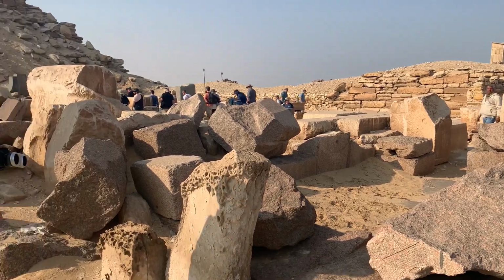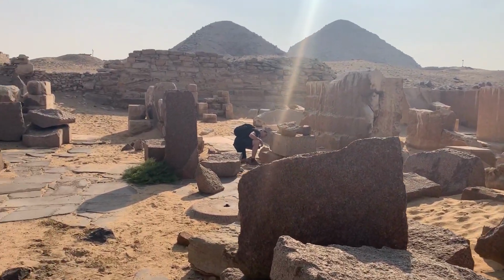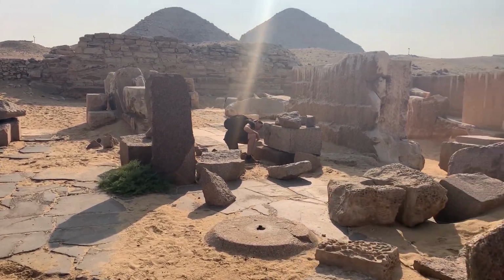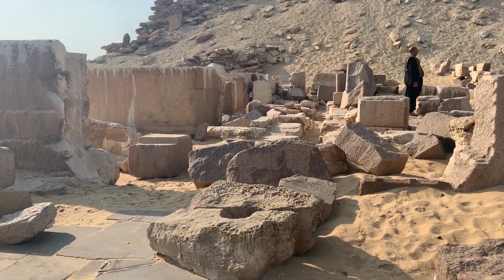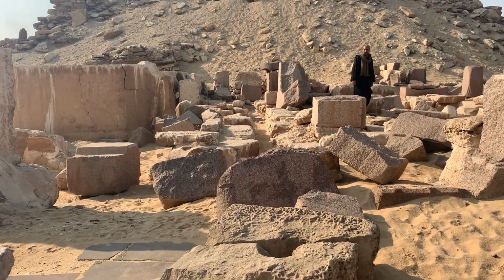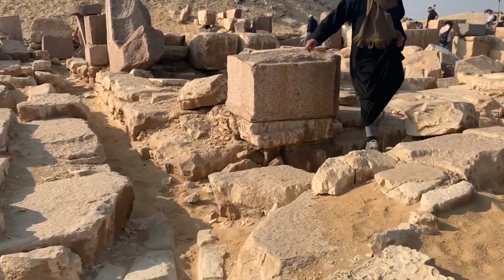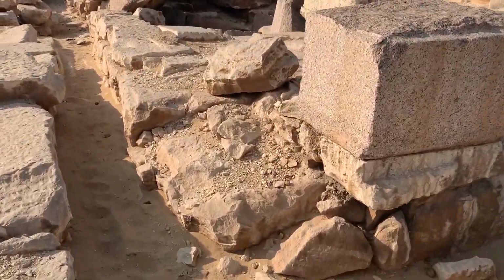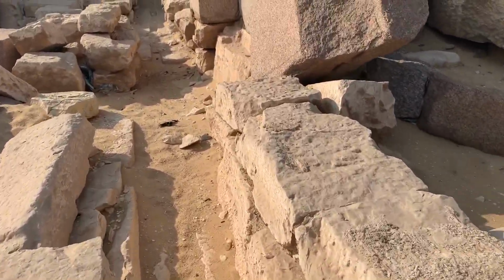This is the destruction that we're talking about. Just everywhere is just destroyed. Everywhere. Okay, we're gonna run away from the group and we're gonna go over here. Oh my god. This is crazy.